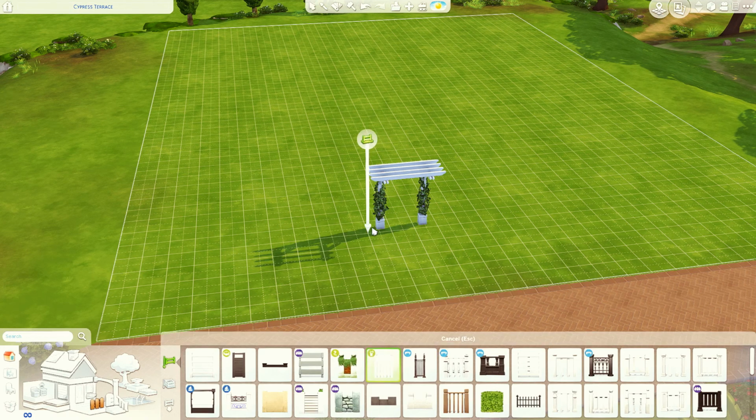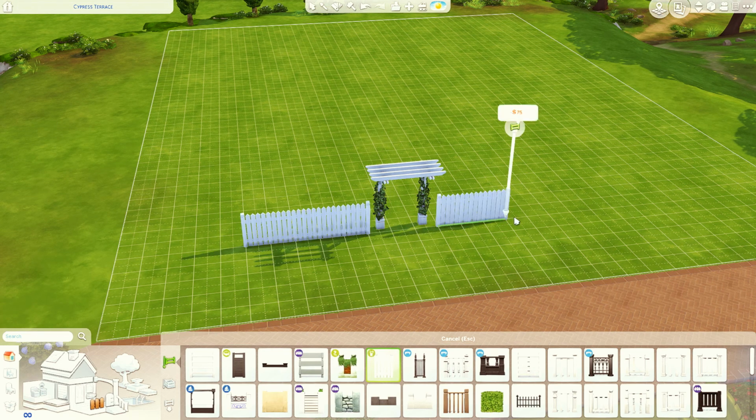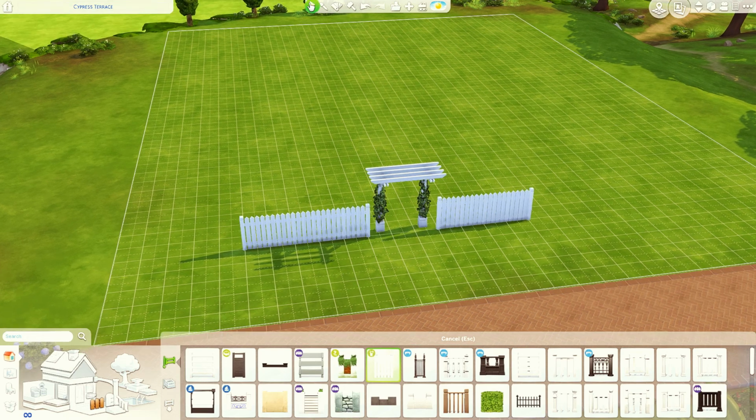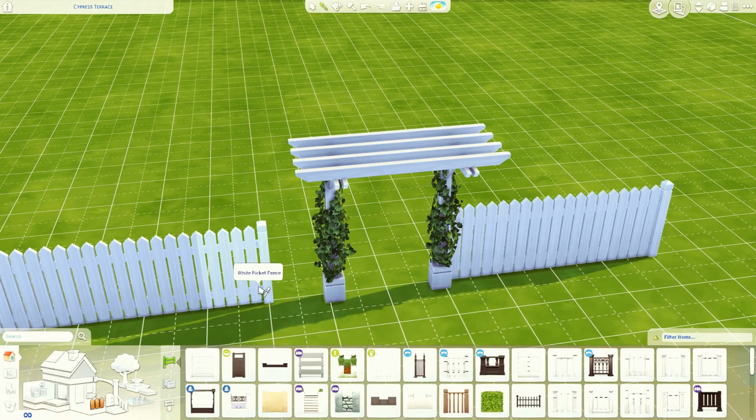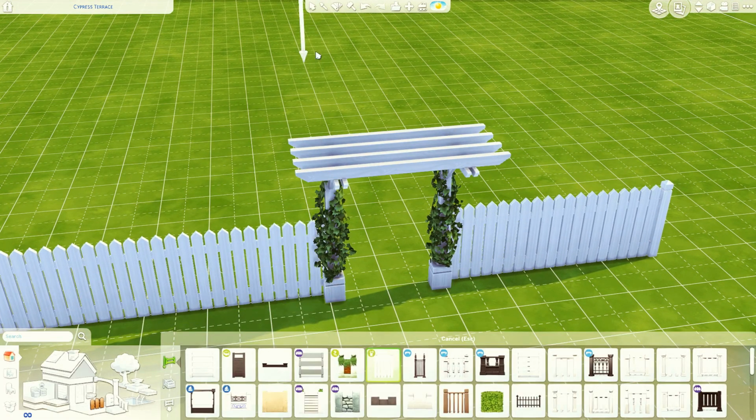And we can move everything later on too. That's the one really cool thing about Sims 4, that you can move the entire lot around if you want. So, build a little fence here. And I can see right now I might want to just use that other gate, because, well, I could move this over. I don't want to have a gap. That would work.